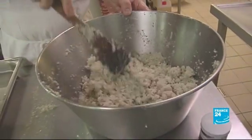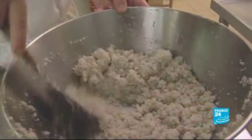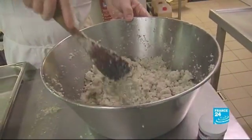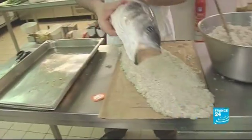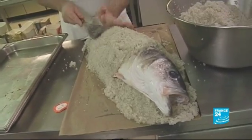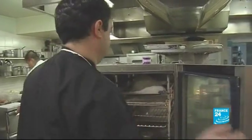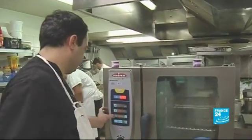The recipe is actually very simple. It's just local fish, the local salt, and all we need to add to make the crust is a bit of egg white to ensure it's hard. We place the fish on a layer of salt, and then we have to be careful not to tear the skin, or the fish will taste far too salty. Then we just have to put it in the oven. By cooking it this way, we preserve all the flavour and the skin doesn't dry out.